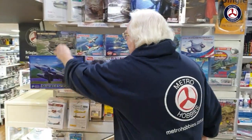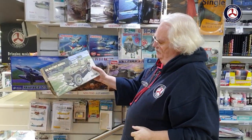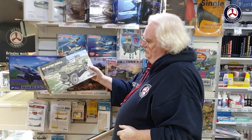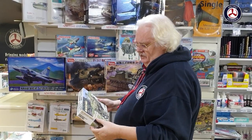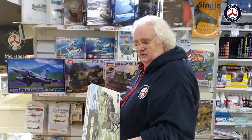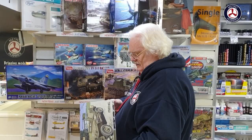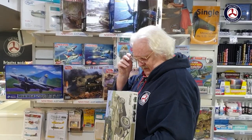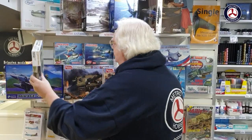From Meng, this is their next reiteration of their Jeep. So this is the MB, Military Vehicle, 35th scale of course. From the reviews I've seen of the previous one, it's got a good write-up. It's a lot of kit, but it's also not cheap for a small Jeep, but a lot more detail than I think some of the others have had.